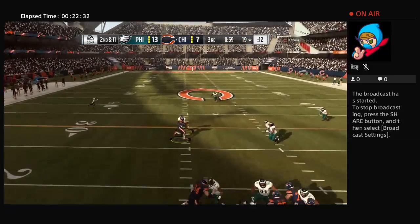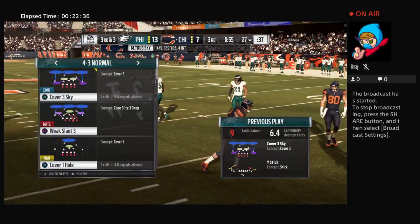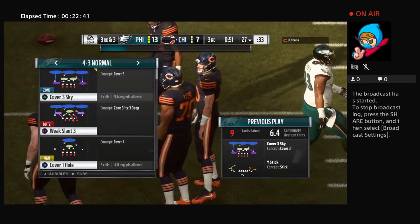On second down, here's Trubisky. Middle of the field, it's Robinson. And they'll bring him down at the 27-yard line. They'll get 9 there as that sets him up better for third down.